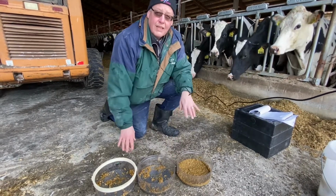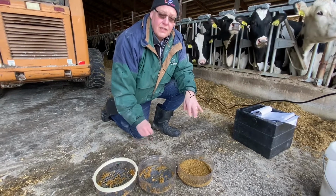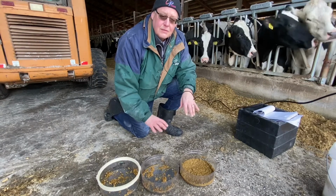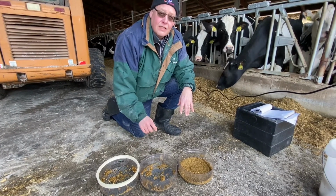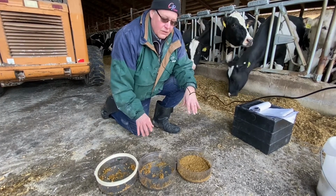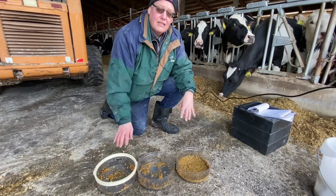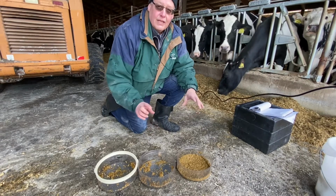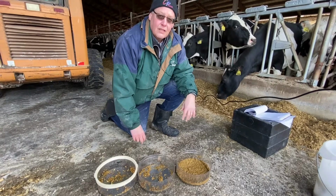One of the things that we can do with this is send in a manure sample and have a fecal starch done on it. UW-Madison did some studies on this, and every percent of fecal starch is worth about three-quarters of a pound of milk. So sometimes there's some real opportunities in just processing your corn, your dry corn, or tightening down the rollers on your chopper when you're chopping your corn silage.